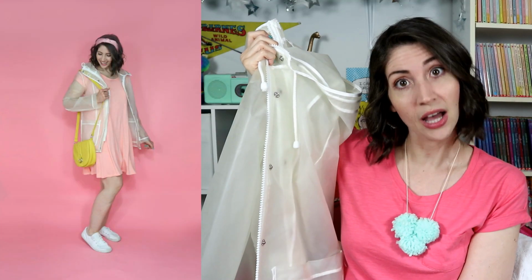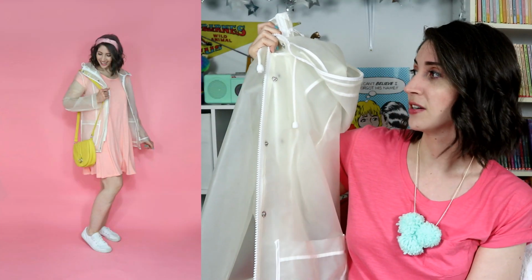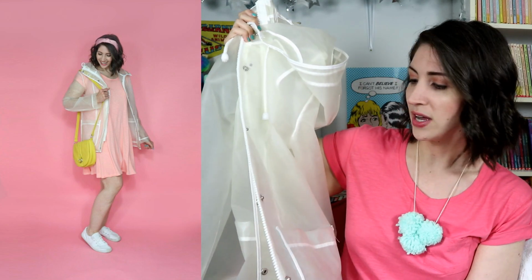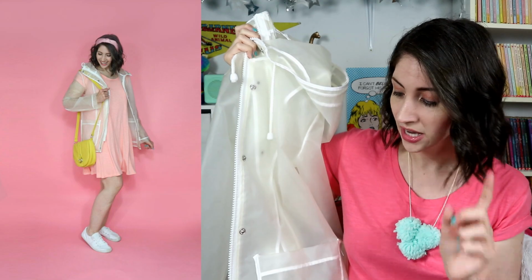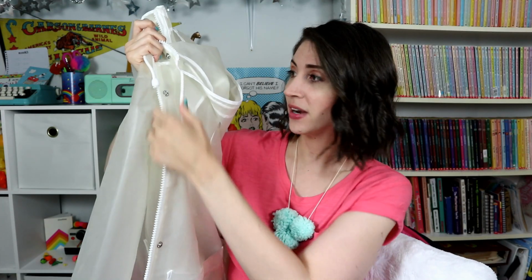So I've been watching a lot of transparent jackets online over the years, and what sold me on this one was the piping is white, so I feel like it's more neutral. It can go with any of my outfits. And it has pockets, and it has a hood, it has a zipper, it has buttons up the front. It is like a multifunctional jacket, plus the price was amazing. I have never seen a transparent coat go for so low.